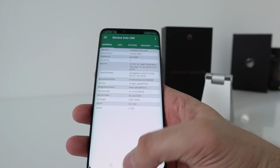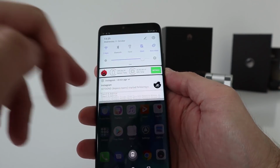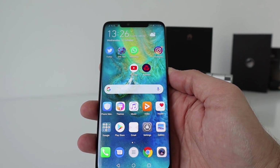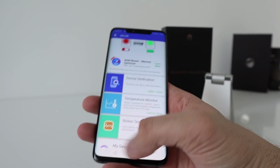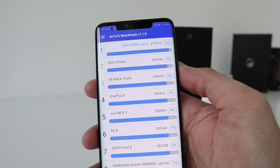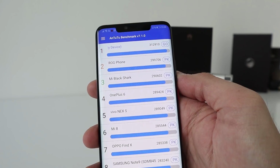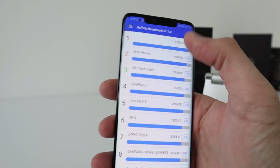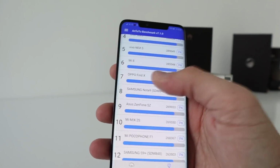I don't normally do Antutu benchmark tests, but I was quite intrigued to see where this actually ranked. Let's have a look. And there we go at the very top block. It ranks above the ROG phone, the Mi Black Shark and the OnePlus 6. 312,910. Scroll down. The Poco F1 that I had last time is in 11th place.